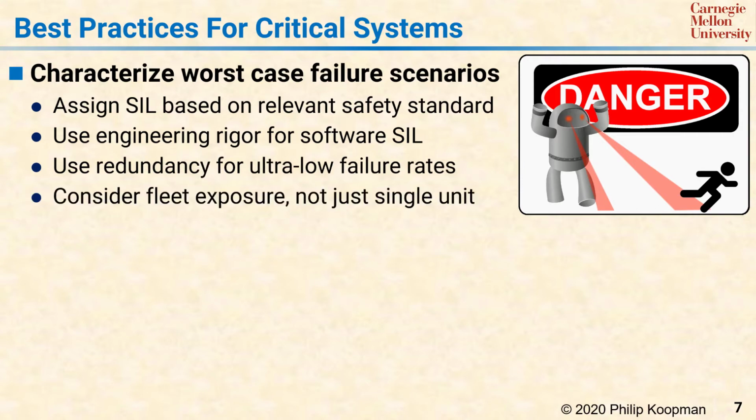Finally, you should consider fleet exposure in terms of the number of failures that will happen across the entire fleet at a particular severity, rather than whether any one unit will fail or not. This will ensure that you have followed a methodical approach to minimizing risk rather than going by the seat of your pants. There are several big pitfalls in building critical systems.